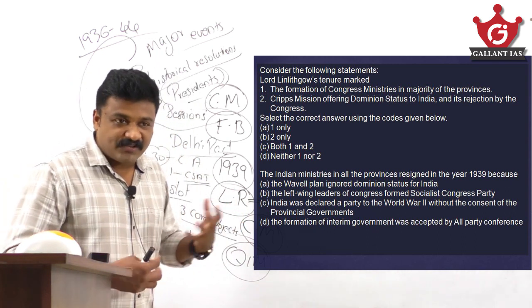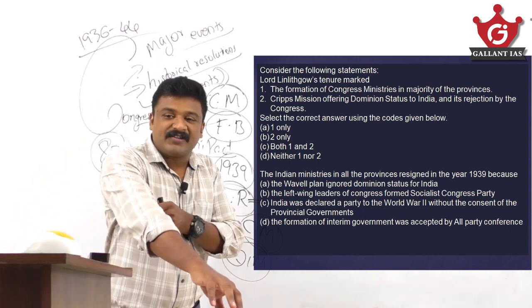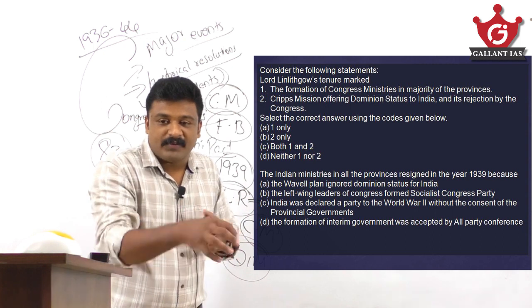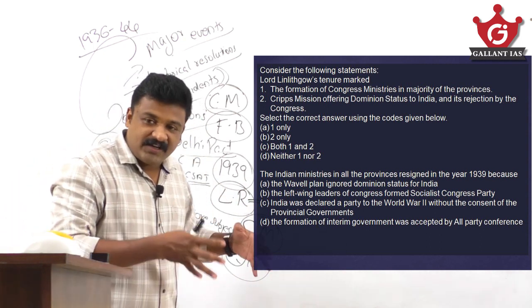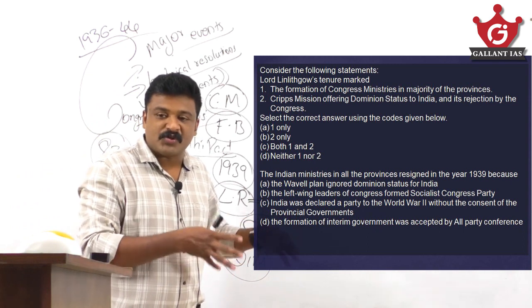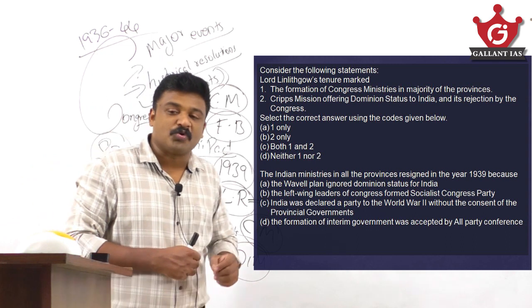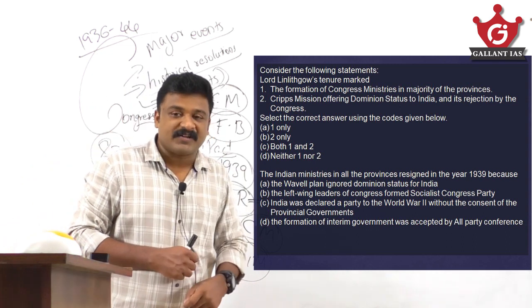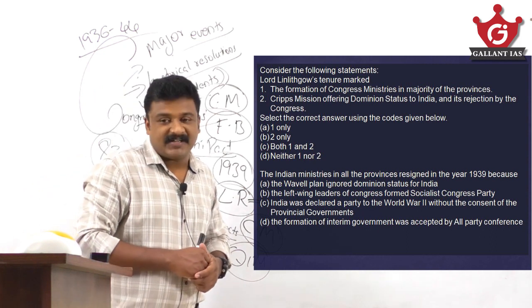Because, you see, after the Government of India Act in 1935 granted provincial autonomy, Indians formed ministries, governments in many provinces. But without the consent of these elected Indian ministers, Indian governments, Linlithgow announced India's participation in World War II without Indians' permission. That was the main reason why the Congress ministries resigned in 1939.